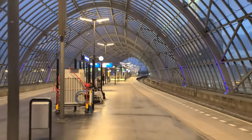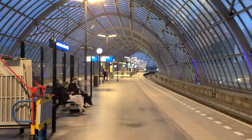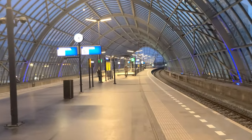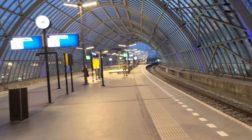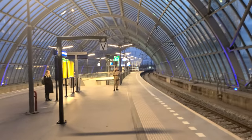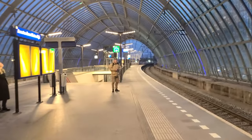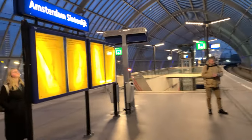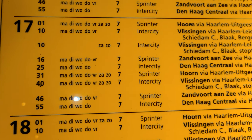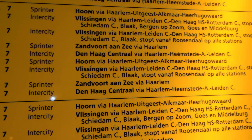Look at this train station. This is amazing. Haarlem at 1740, track 7. Final destination, Vlissingen, that's our train.